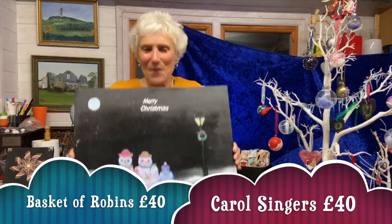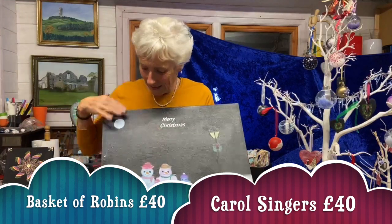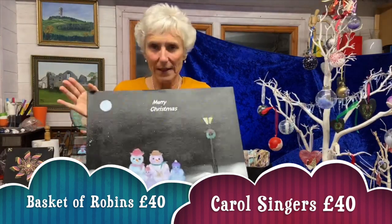But here we have the carol singers. Okay, so it's a little family of 4 snowmen. Again, this is 40 because it's quite a big canvas. It is on a canvas board, and it has a multicoloured Merry Christmas at the top.